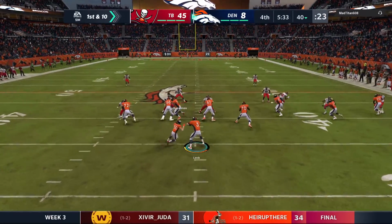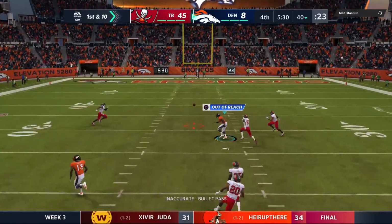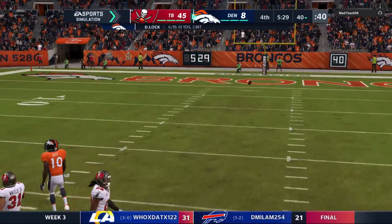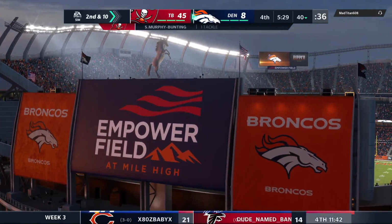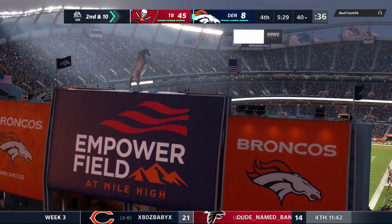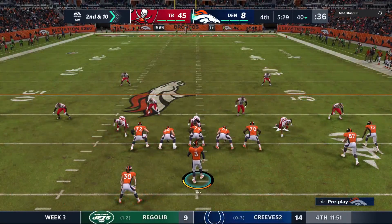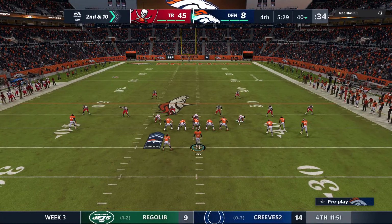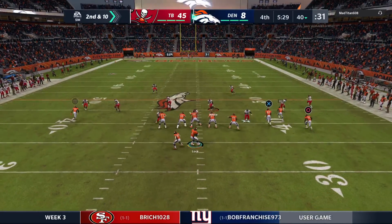First and 10 at the 40. Faking the give to Lindsey. Here's Locke. Oh, he'll air this one deep for Judy. And that is incomplete. He was looking for the rookie Jerry Judy there. And that'll bring up second down. We've seen that the deep ball's been a part of their game plan all afternoon, but they've had trouble hooking up on it, unable to successfully find the end zone over the top.